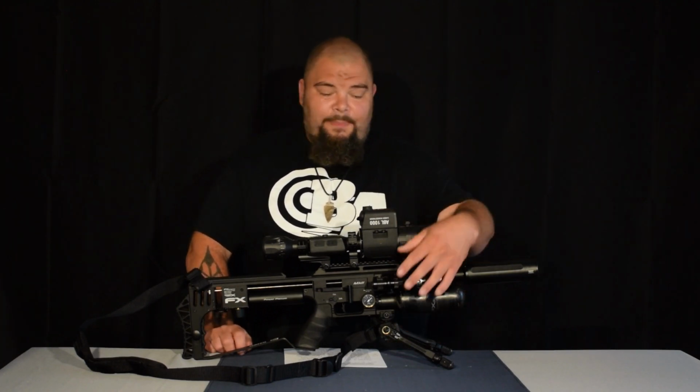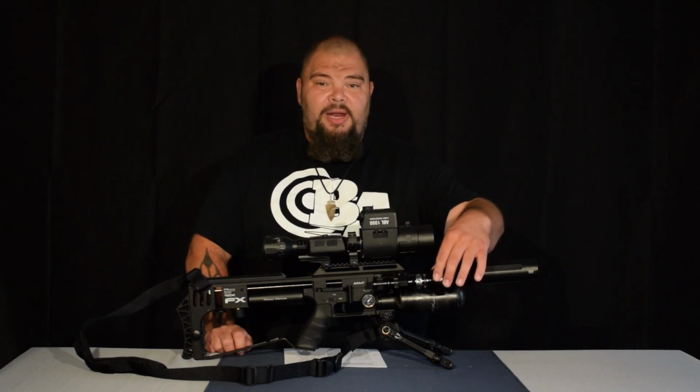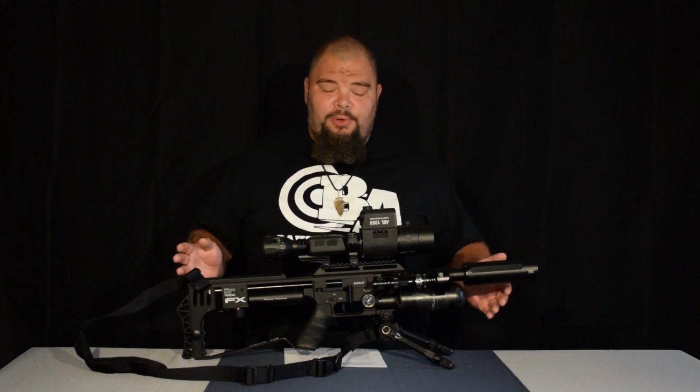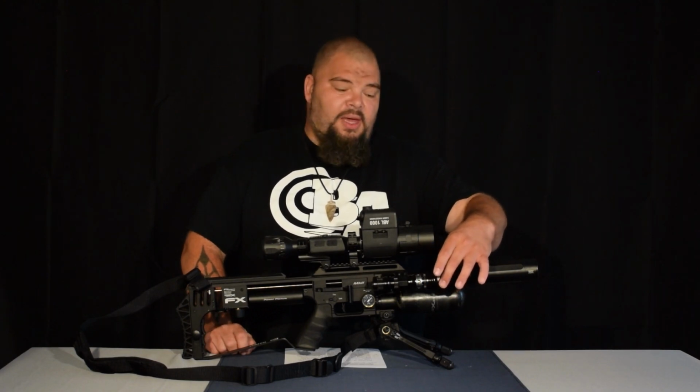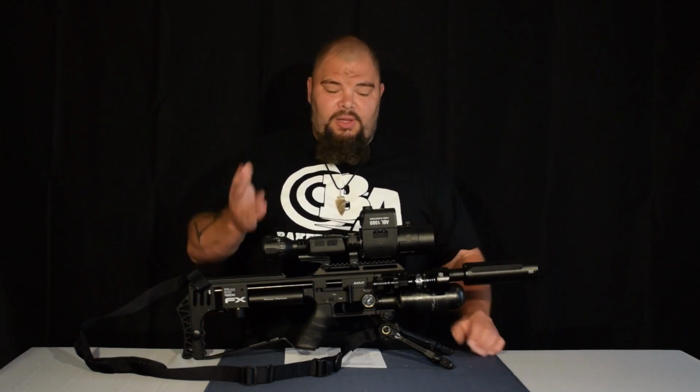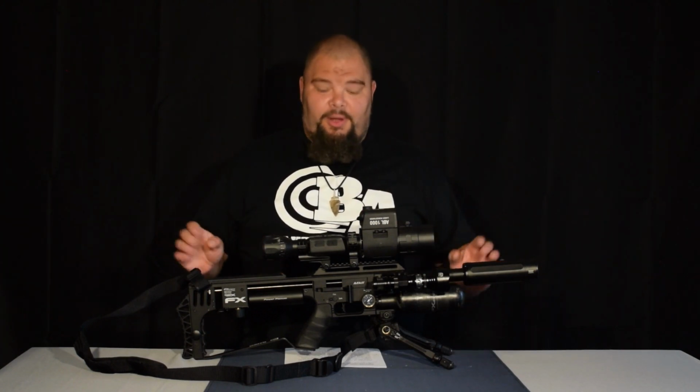I have the upgraded IR 850 long range illuminator. The scope does come with an illuminator that's perfectly fine, perfectly usable. The reason I upgraded to the long range version is really because it has a rechargeable battery and I can use it on a lower setting and it gives me longer battery life. But the one that ships with it is absolutely functional and it'll work for you.